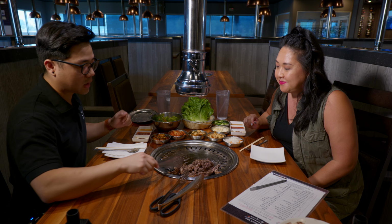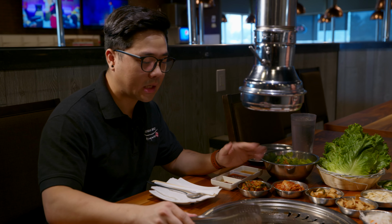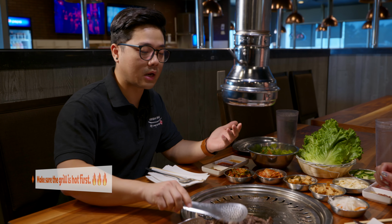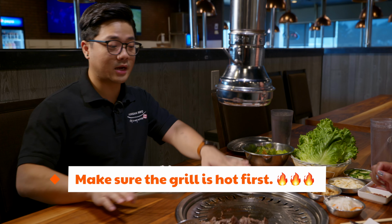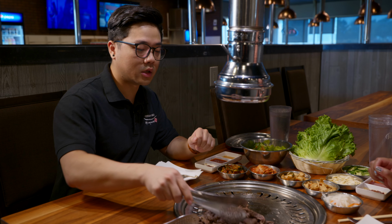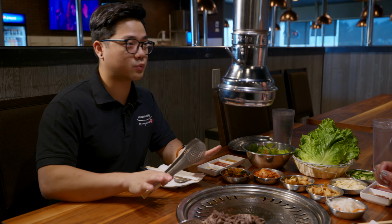Oh yeah, definitely. A lot of people burn their meat. They cook their meat really dry and they complain to us that the meat is too dry. But most of the time, it really depends on how you cook it. Make sure the grill is hot before you put the meat on, and after you put the meat on, just let the grill do its work.